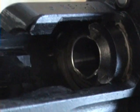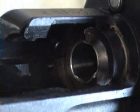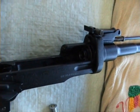The Dragunov has a chrome lined chamber and bore. You can see the shiny reflective surface. If I shine a torch down the barrel, you can see the rifling and the chrome lined barrel.